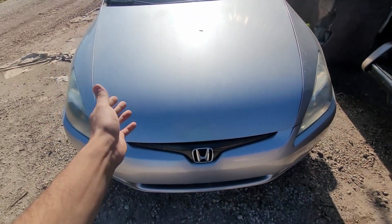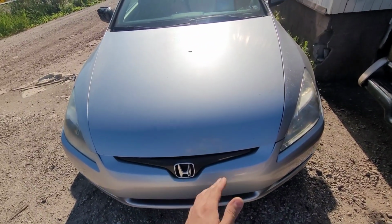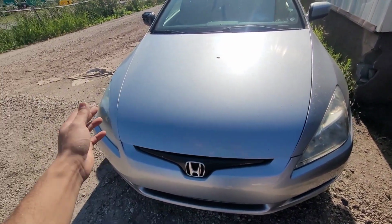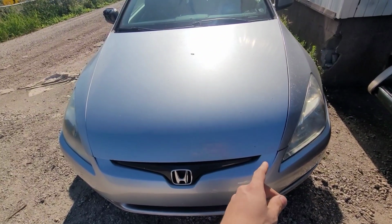I could fix that, but I just see someone local has a silver hood that I can just slap on this. Not trying to go too crazy with these cars. I'm trying to make it look somewhat presentable. Fix those rust holes, get a clutch on it, and probably some headlights, some wheels, and some suspension. That'll be it for now.